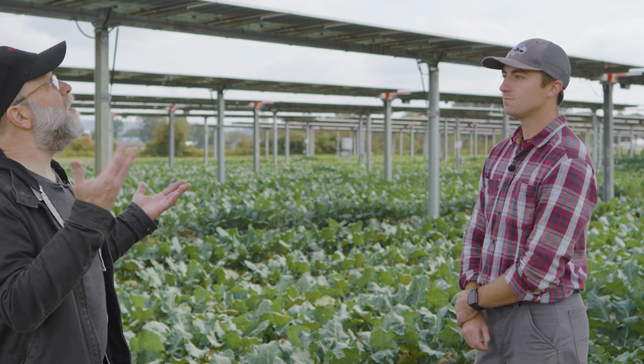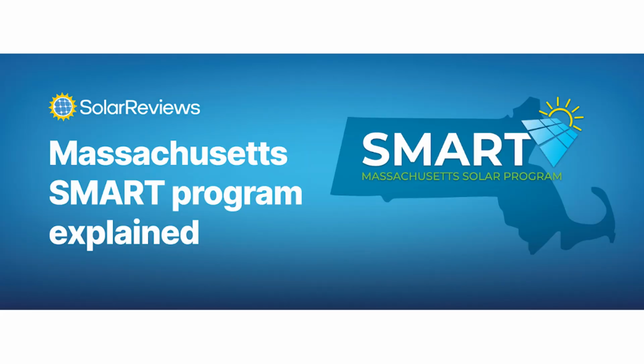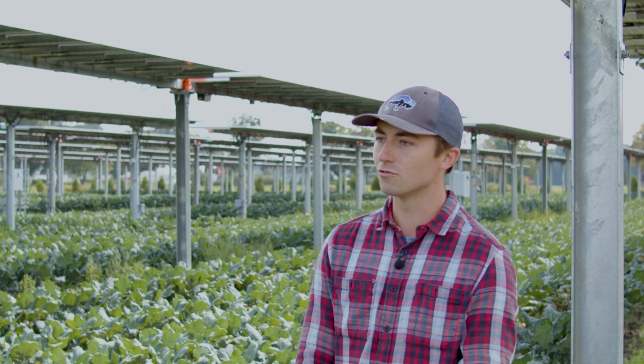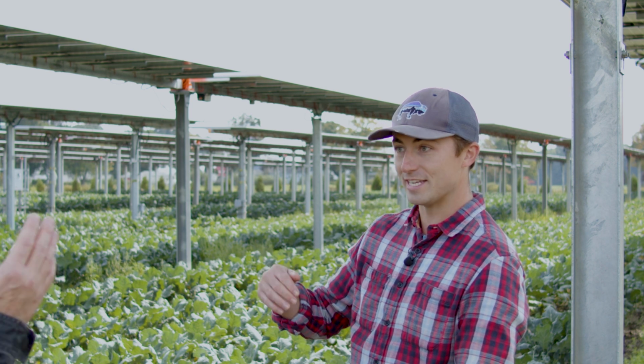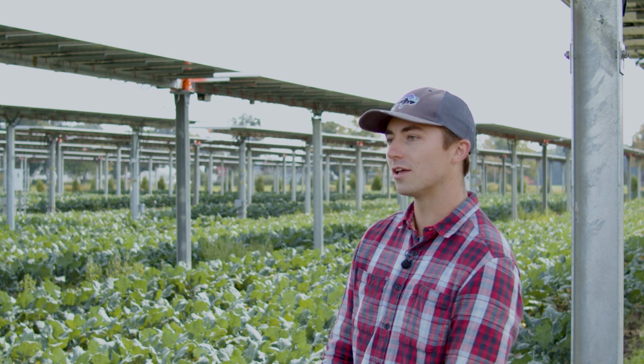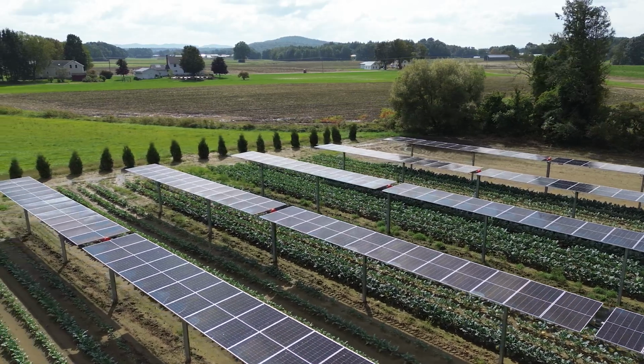Now, is there something magic about the height that you chose? So that was driven in large part by the Massachusetts SMART program. There's an incentive for this type of solar installation. It's called the agricultural adder. And in order to not go down the waiver request process for the ag adder, it's 10 feet to module horizontal. This is a single axis tracker system. So when we say module horizontal, that's at perpendicular. And it will track the sun east to west throughout the day.